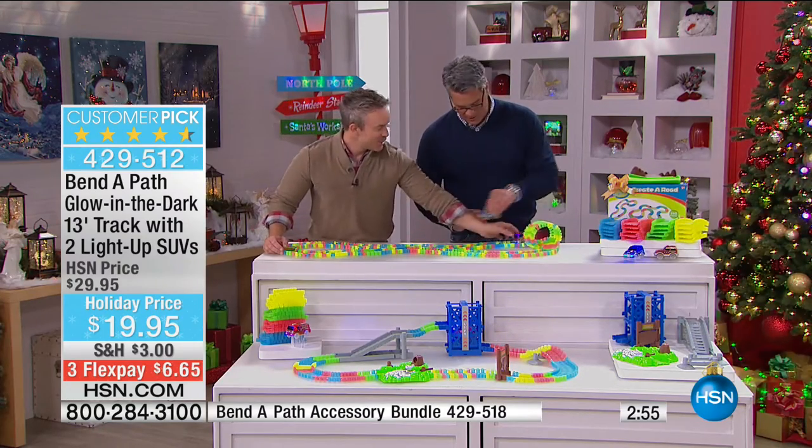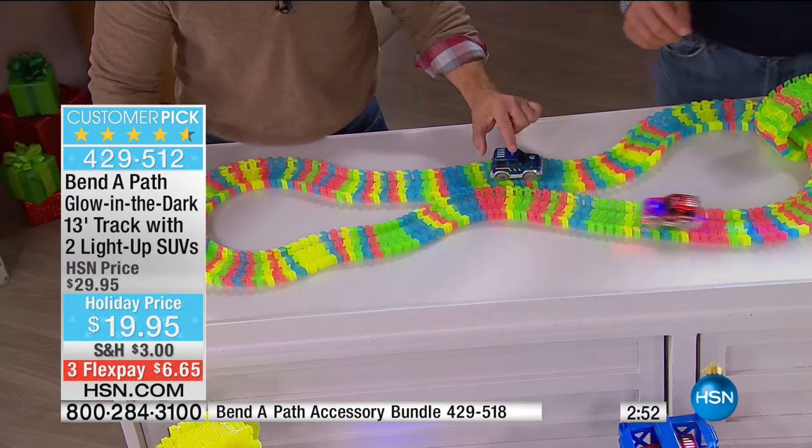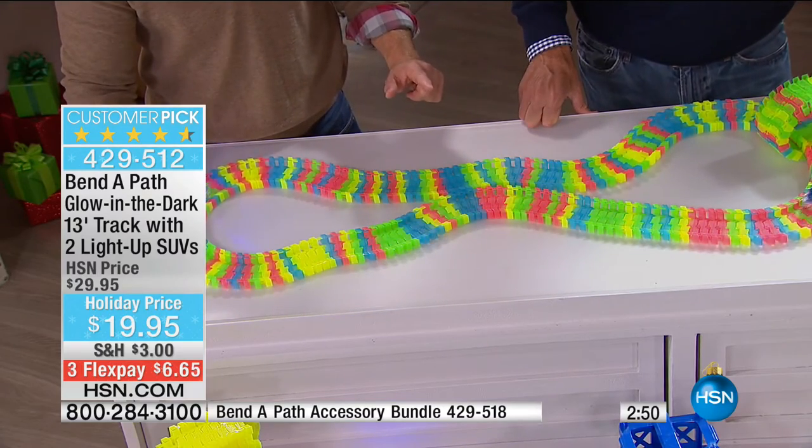Oh, he's pushing my other guy here. You turn on my sirens. Off. I know. So just the button right there on top. Yeah, there he goes. And off and running and off to the races.